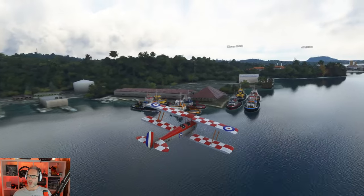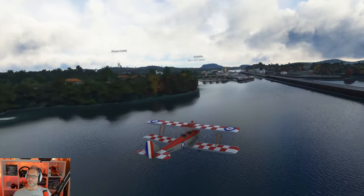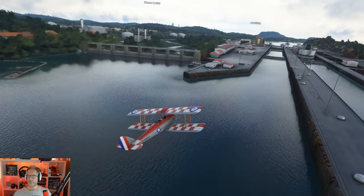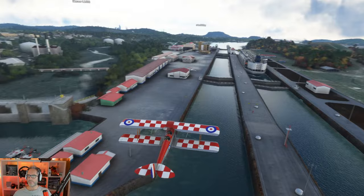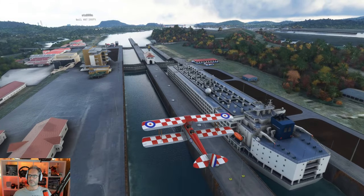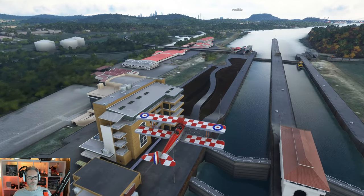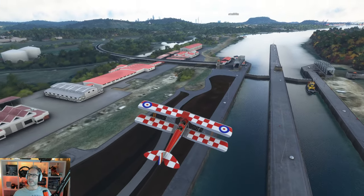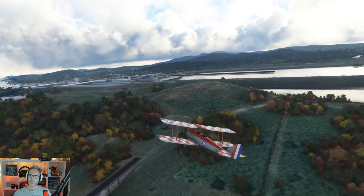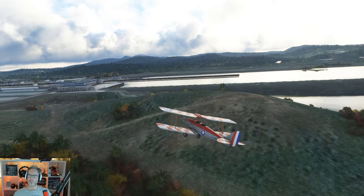Frame rate wise, I'm pretty impressed at the moment. Oh, this is great. So we're flying, bit of stutters there. We're flying to a couple of islands. But if it's short, I'll fly back, no issue. We'll see what it is at the end.